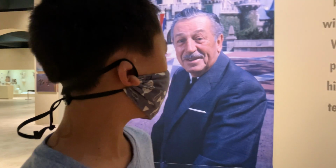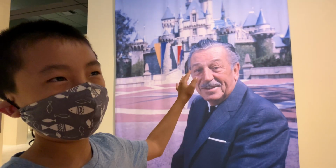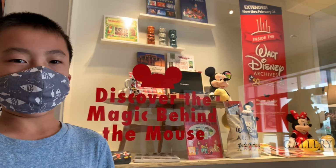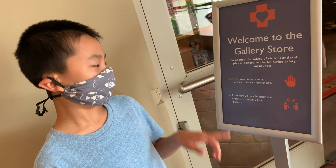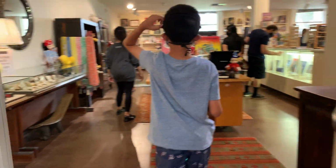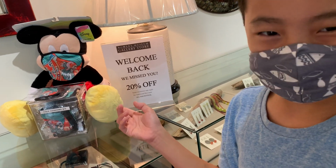And we have reached the end of the exhibit where we see a picture of Walt Disney standing in front of Disneyland. Lastly, we're going to check out the gift shop. We're waiting in line to go inside the gift shop because there's a maximum occupancy of 20 people, and that way social distancing can be maintained inside. There's a Mickey Mouse wearing a mask here.